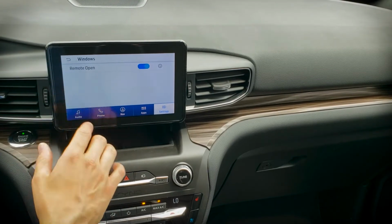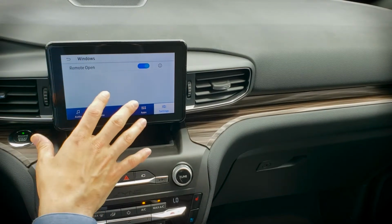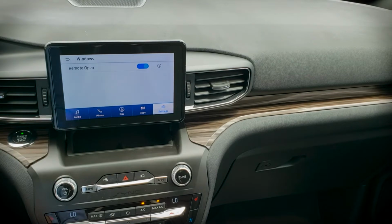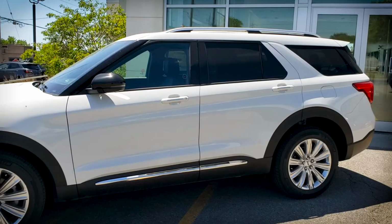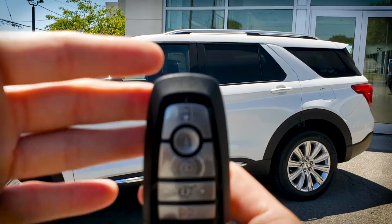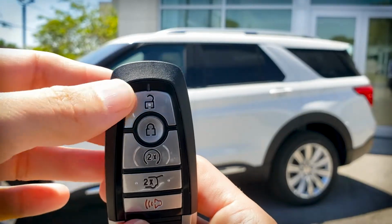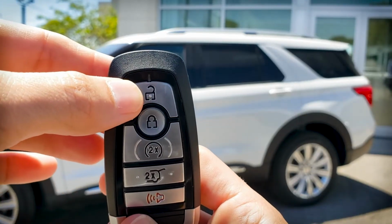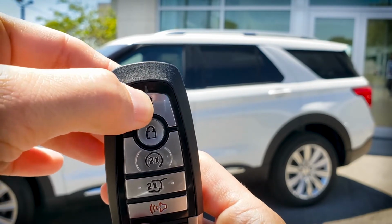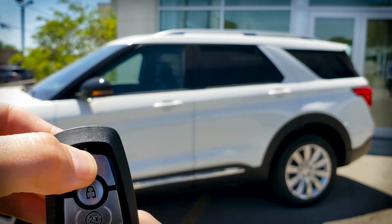From here, we've got some options for our windows. So with the windows, we can do a remote open. Let's take a look and see how that looks. Using the key fob in order to remote roll the windows down is really straightforward. So taking a look at the fob here, all we're going to do is press and hold this unlock button. So we're going to press it 3 times. On the 3rd press, we're going to hold. So 1, 2, and 3 and hold.